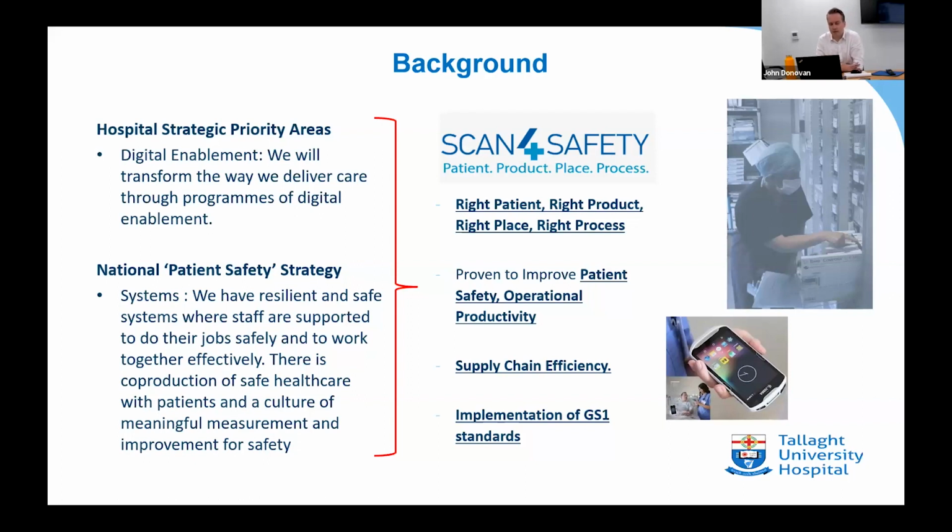One of our pillars in our hospital strategy is digital enablement. So again, having that Scan4Safety technology and operational productivity and patient safety was fundamental to what we're trying to do. And nationally as well, our own HSE, Health Service Executive, patient safety strategy, it made a lot of sense.